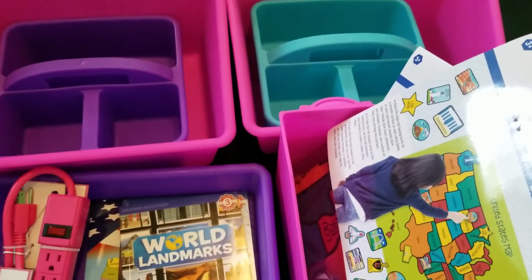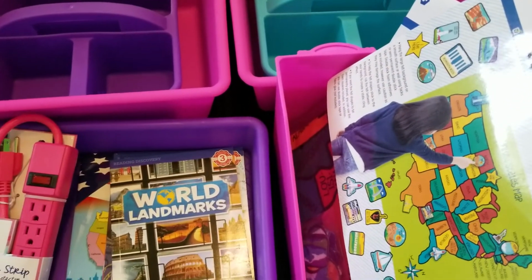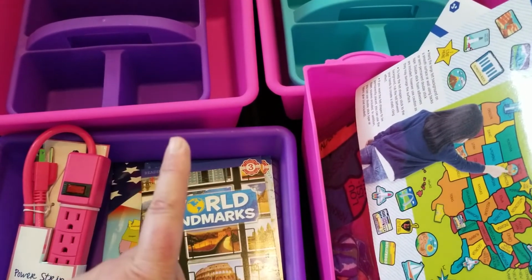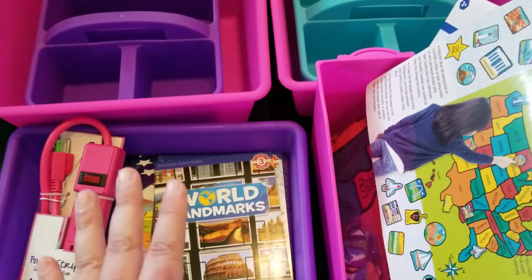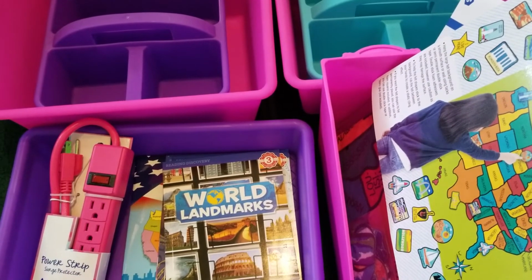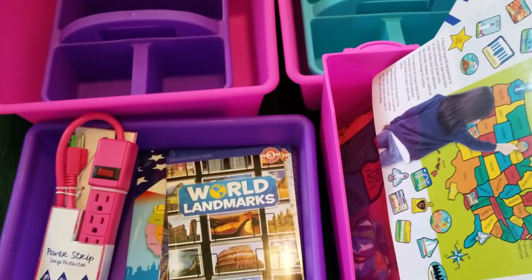And just one tip, yeah, I did buy these book bins. I did buy the caddies, all these containers. One tip that I'm going to start this year is keep note. What did I buy from the Dollar Tree? What did I buy from Target? What did I buy from Staples? And then see how long they lasted.